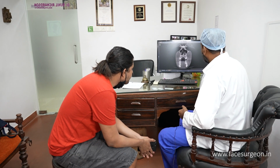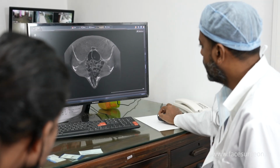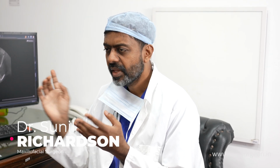If you come forward, the deviation is quite a lot. Axial is taking slices like this, and this is sagittal and coronal. You see the shape? Yeah, it's like a total C. So which means I have to do not only a septoplasty, I also have to do an osteotomy of the nose. Only then we'll be able to correct the C deformity and make it straight. So this is very clearly showing us a problem inside.